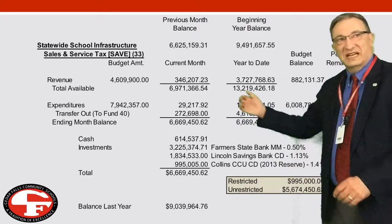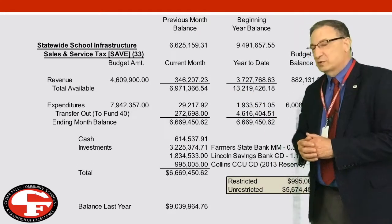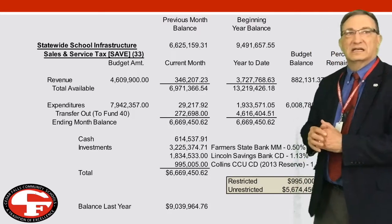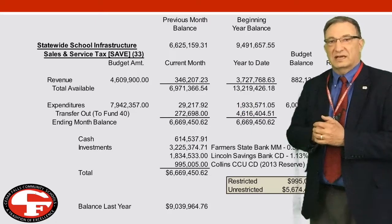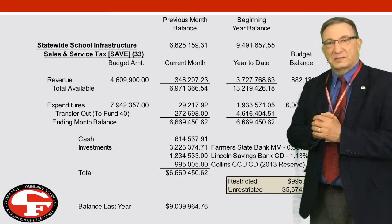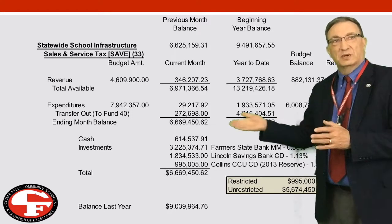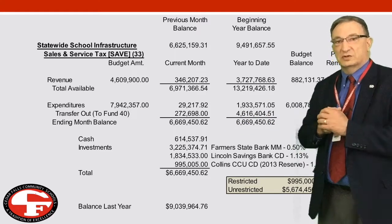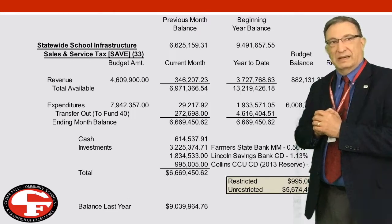Here we have the statewide 1 cent local option sales tax for the month of March. You'll see our revenue was $346,000 with expenditures of $29,200 that was associated with the Southdale portable classroom and some traineeship expenses with that, as well as our transfer to the debt service fund of $276,000, which is used for our 2013 as well as our refinancing bond payment.